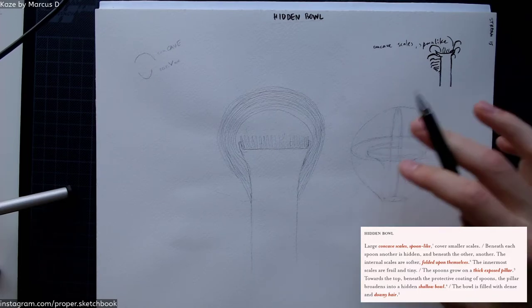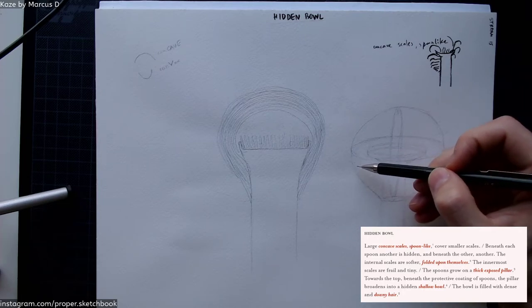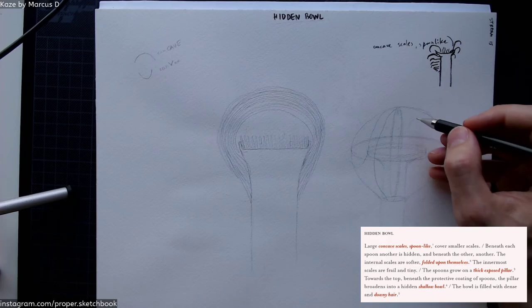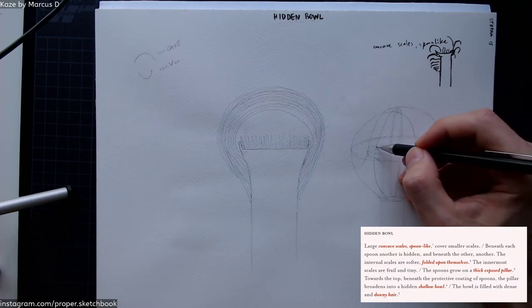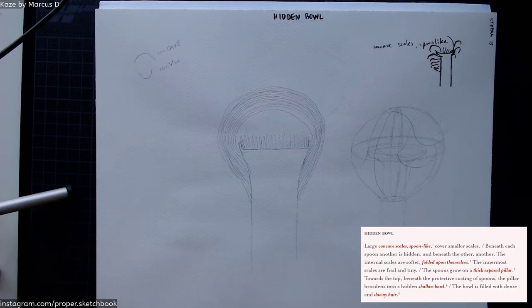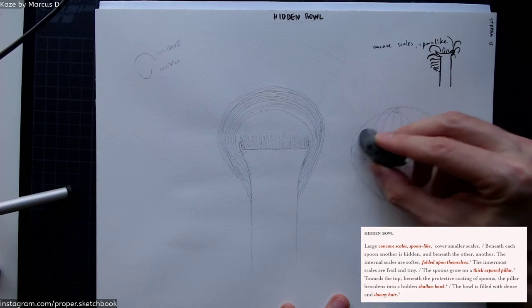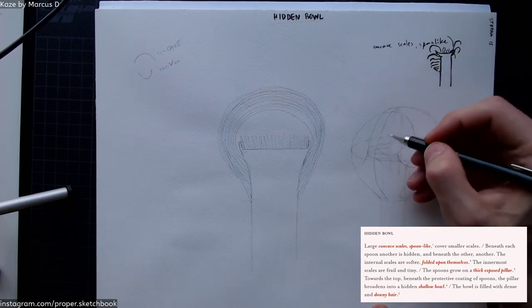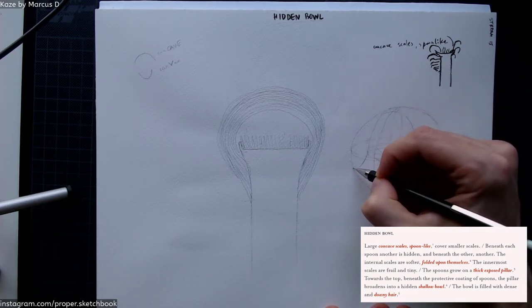So this is a sphere, and then since it's overlapping, I guess there is one coming from here and going there, there is one going from there and coming here, and is that what it's supposed to be? Let's remove all the unnecessary lines. So it's kind of like cabbage covered with leaves. It seems like.